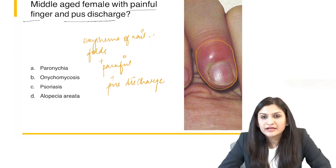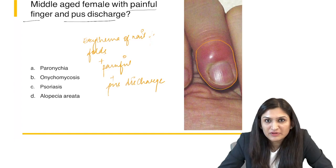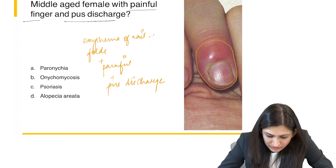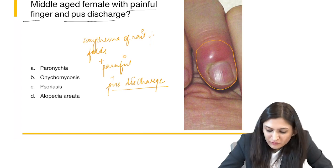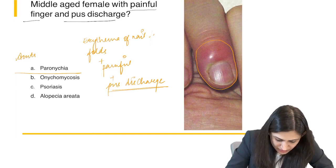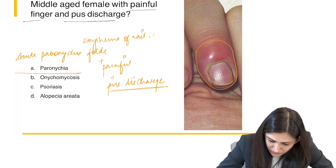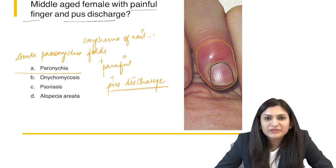So what do all these 3 things indicate? All these 3 things indicate that this is an acute infection. Whatever it's happening, it's an acute thing because there's erythema, it is painful, and there's pus discharge as well. And you can see that it is mostly involving the area around the nail. So this condition is acute paronychia. Why paronychia? Because you can see here that the nail is apparently normal. You can't see any problem with the nail, but the surrounding area is what is being affected here.